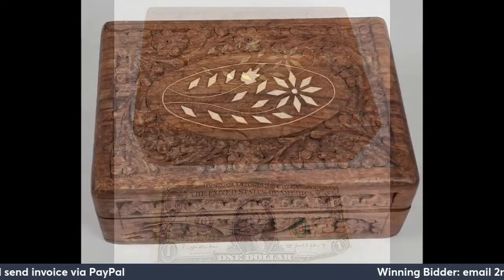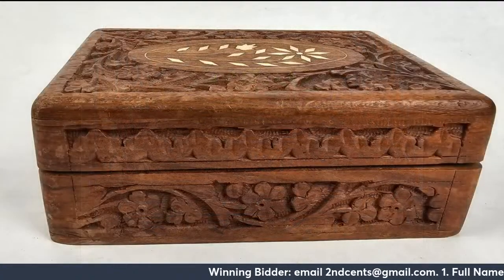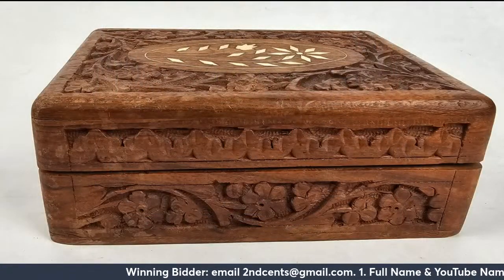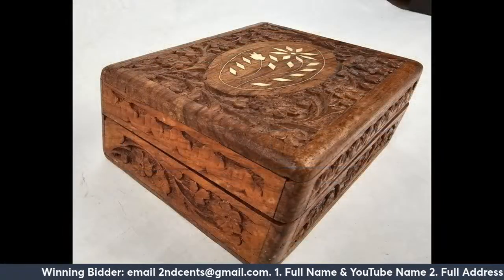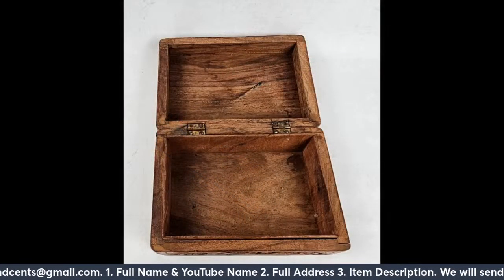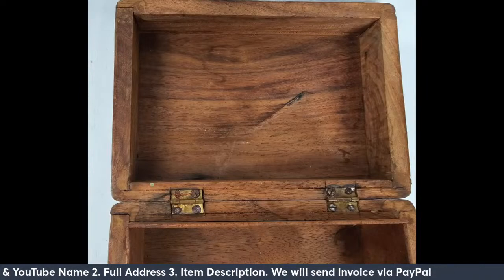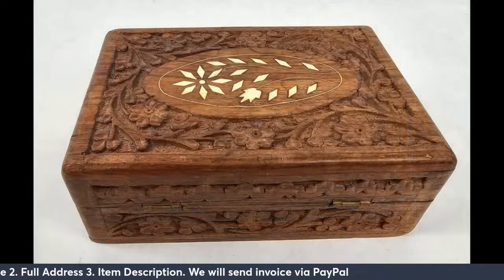It's not the dollar bill. It's the carved box. I'm just showing you the size. This is a wood carved box, inlaid on top. This is all hand carved. Trinket box, jewelry box, whatever kind of box you want it to be. I don't care. Solid wood, all hand carved. Like I said, it has inlay on top. It's a beautiful, beautiful piece.